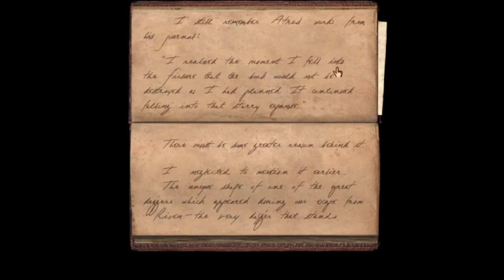I realized the moment I fell into the fissure that the book would not be destroyed as I had planned. It continued falling into that starry expanse. There must be some greater reason behind it. I neglected to mention it earlier.